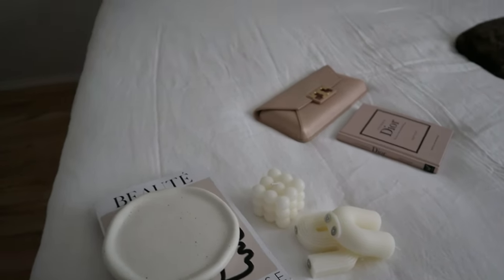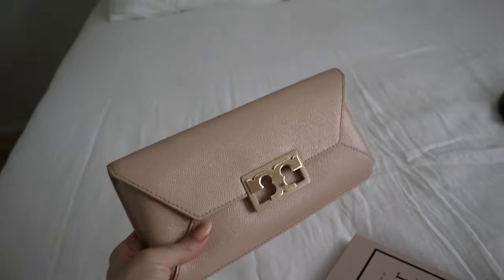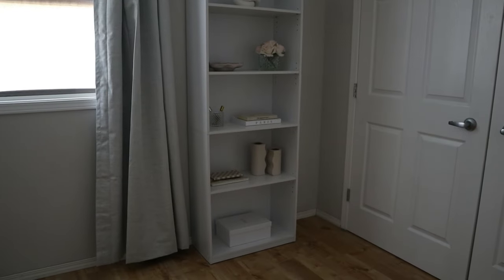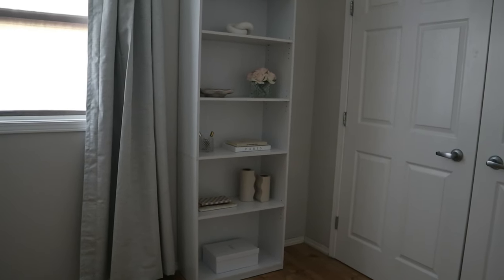They just all look so nice, but yeah, I think I should put the Tory Burch clutch, if I don't have to sell it necessarily, but I think I'm going to put it away in the closet. I don't think I want it sitting out anymore. I don't even mind the way the shelf looks right now. Actually, that looks really cute. I'm okay with it. I think I'm probably going to leave that how it is.